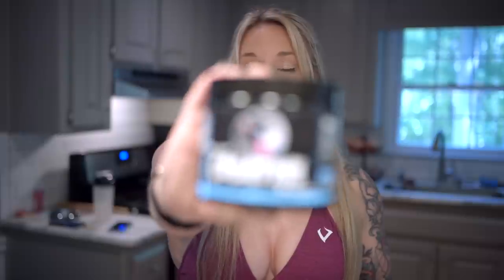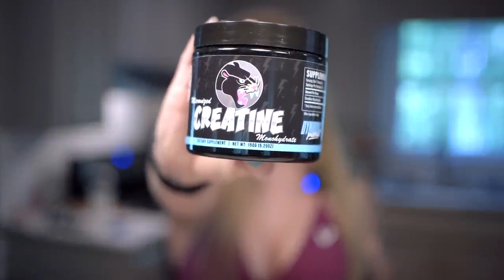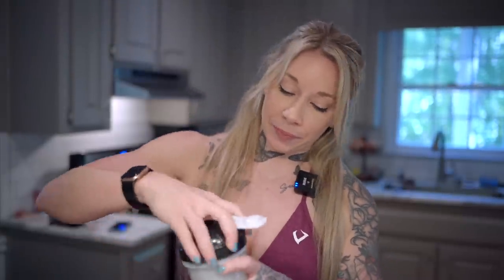And I'm having a scoop of our creatine. I take creatine every day. I don't cycle it, don't do a loading phase, don't do any of that. Just take a consistent amount every day, even on rest days. So this is my pre-workout stack for today. Hula Girl is so good.